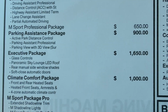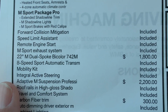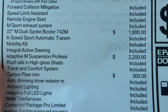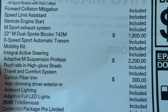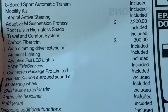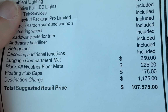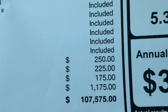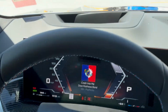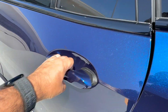Now, it does lose the gesture control for model year 26. Then Climate Comfort Package for $1,000. 22-inch wheels at another $1,800. Adaptive M Suspension Pro is another $2,200. You can also opt for the air suspension if you want to. Carbon fiber trim for $300. Then we got luggage compartment mat, all other floor mats, and floating hubcaps. All told, MSRP of this particular example, $107,575.